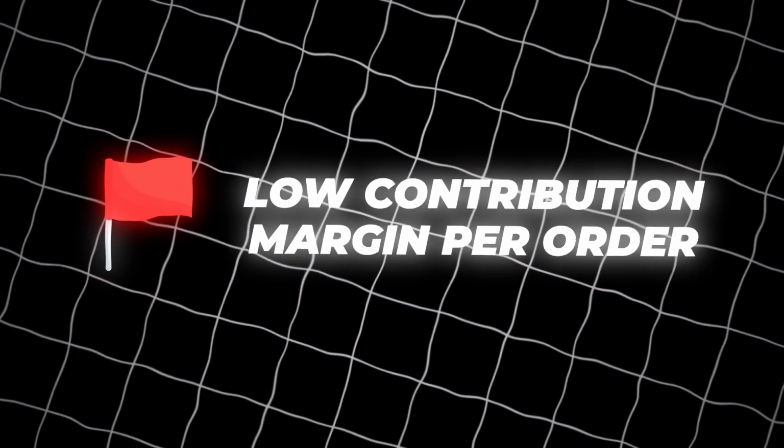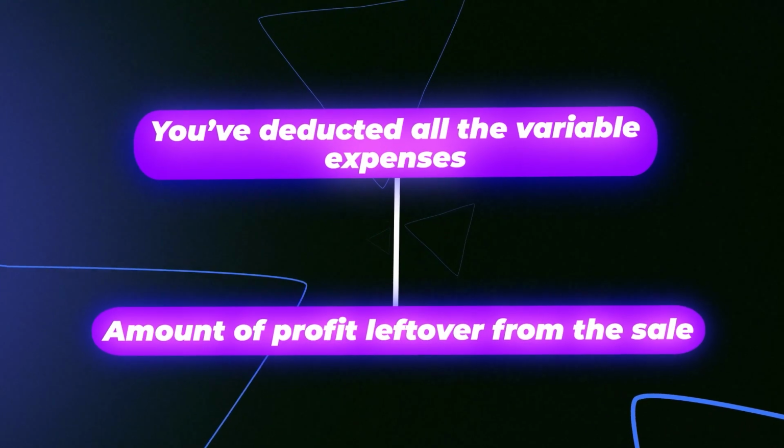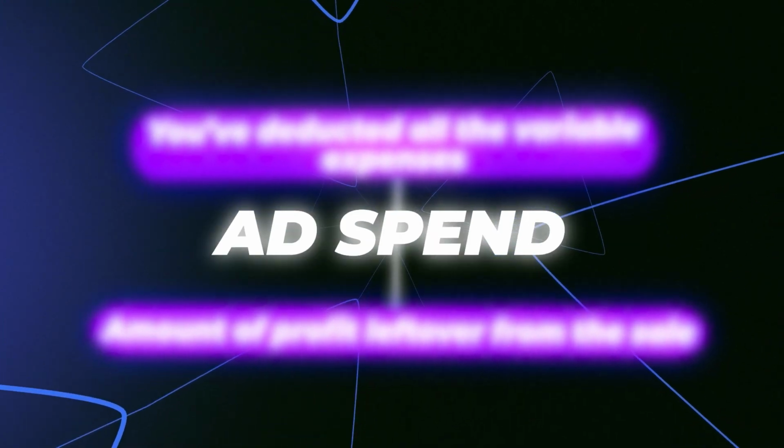And the fifth red flag is a low contribution margin per order. Your contribution margin per order is the amount of profit left over from the sale after you've deducted all the variable expenses. So that means your cost of inventory, the shipping, transaction fees, and even the ad spend that was used to acquire that customer.